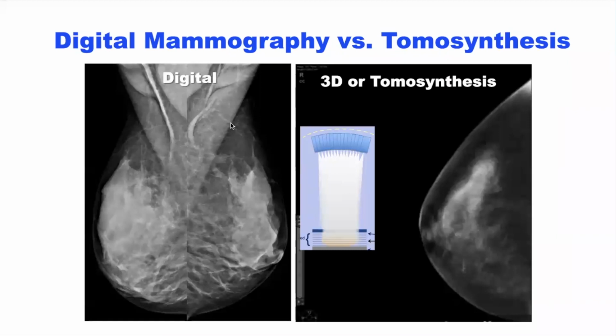So let's talk about the components of the proper pre-treatment assessment and management. It begins with a high-quality digital mammography, which ideally would be 3D or tomosynthesis, as shown here. The idea here is that you want to have high-quality imaging because you want to be able to find things that will impact treatment and potentially impact your risk of local recurrence.